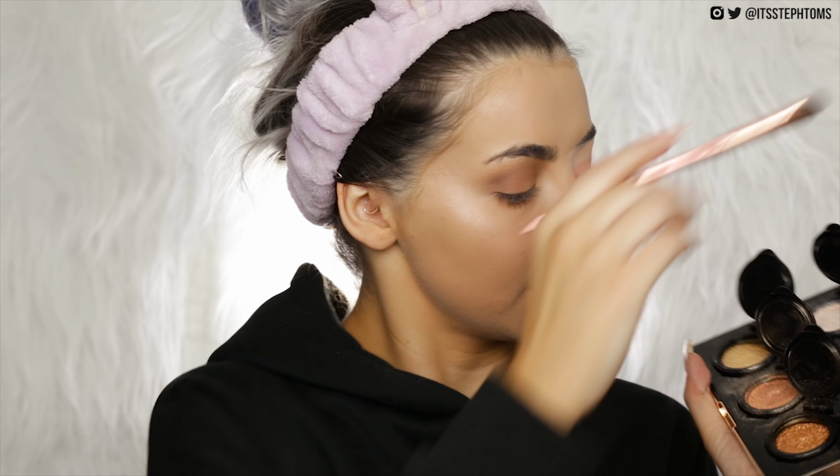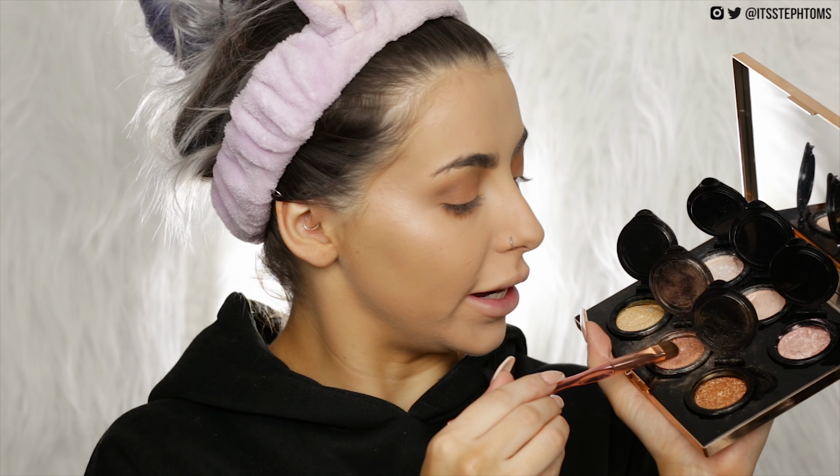All right, so what should I use first? I think what I'm actually going to use first is this shade here, which was called Golden Rosé. My experience with loose pigment is the best way to do it is to have a wet brush so they don't fall all over your face. So I'm just going to take a little bit of Fix Plus on a flat brush. And yeah, I'm going to start off by going in with this shade.